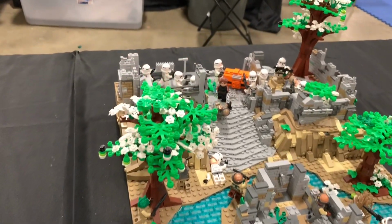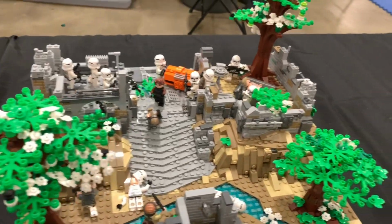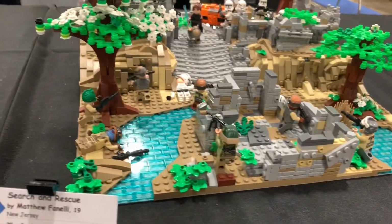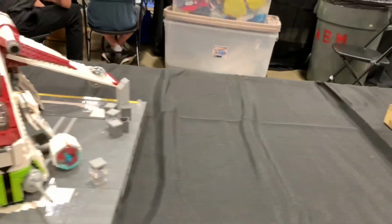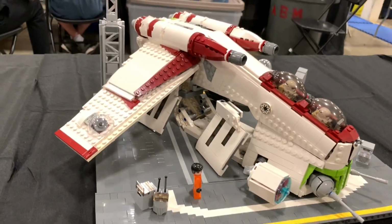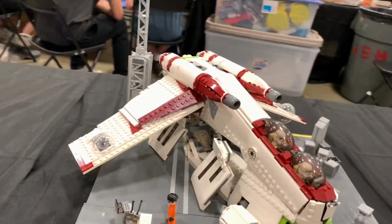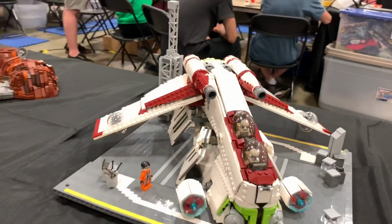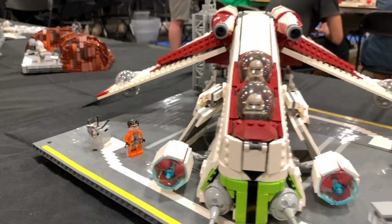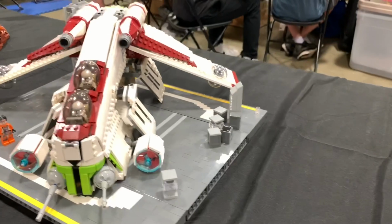Next up is a MOC called Search and Rescue. Now, this one is created by the one and only the Brick Wiz. He's using some of his Anaxis clones. Next up is a LAAT Republic Gunship. This is also created by the Brick Wiz. And again, this is something else that I believe is from his Anaxis MOC. I think he just wanted to make a scene based from his Anaxis stuff.